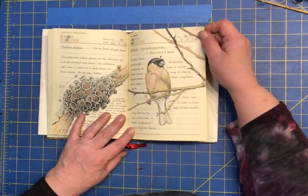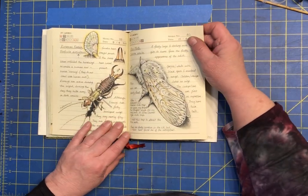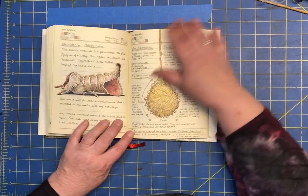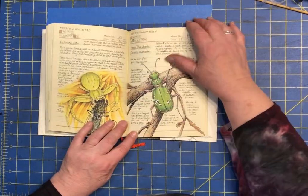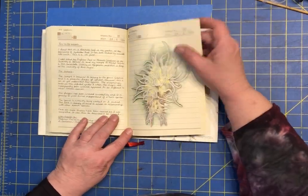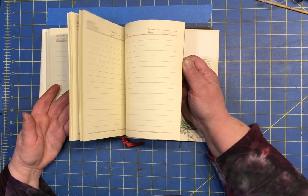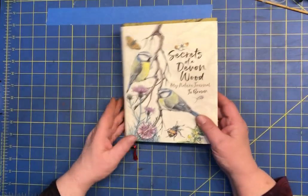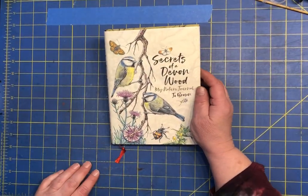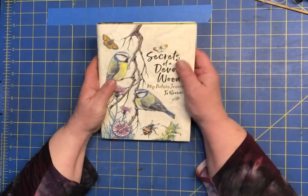Just love the way this book feels. There's some great texture to those papers. Moths. No, definitely a garden book. And then in the back, plenty of blank pages, which you can also pull out to add to a journal and be able to write in there. So that is Secrets of a Devon Wood by Jo Brown. Definitely a beautiful book.